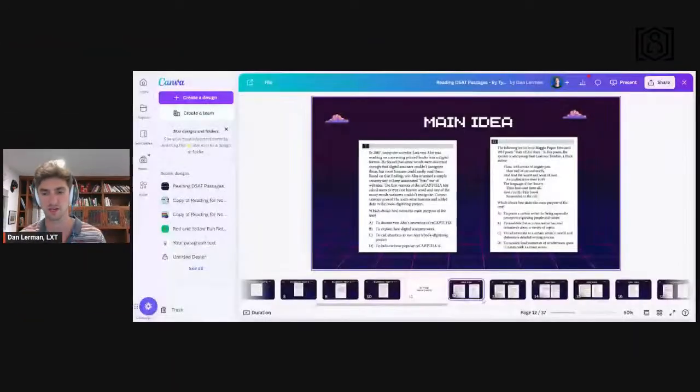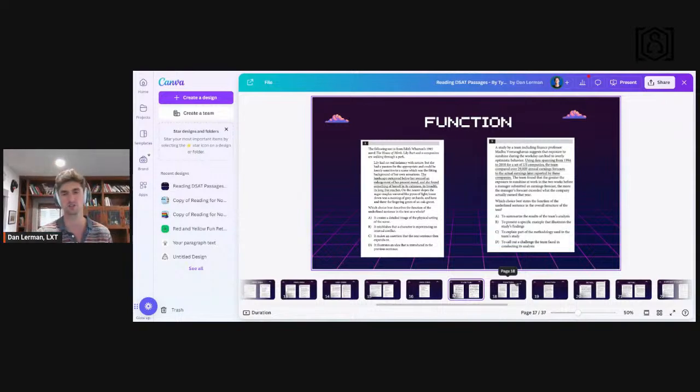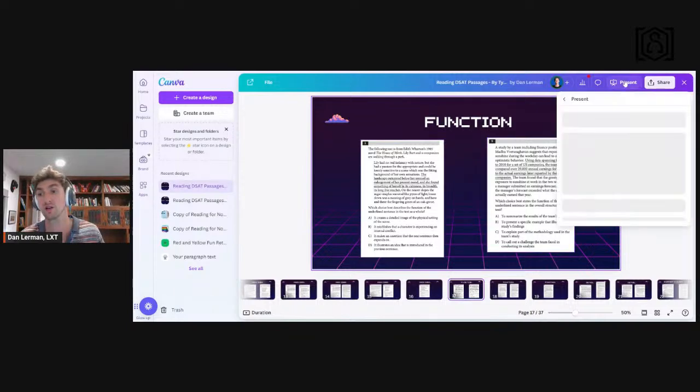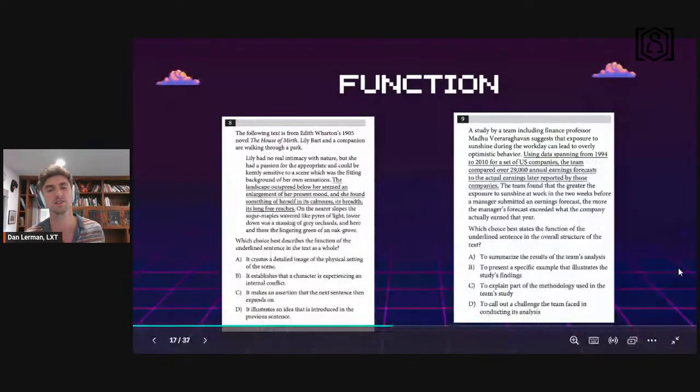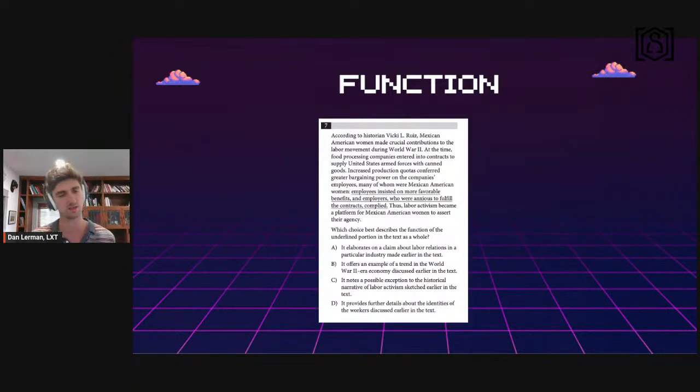Cool. Okay, so main idea questions. What else is there? Well, they're function questions. And there's not a whole lot different about this, guys. I am going to show you some specific moves to answering questions next week, but it really builds on the reading toolkit. I still would recommend reading everything by world making, by personalizing, parsing, all that stuff we mentioned. So there's function questions.